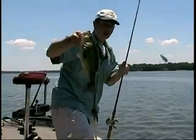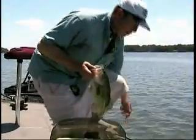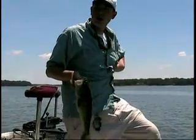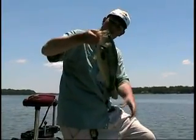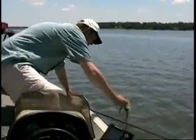Same bait, Lucky Craft, Rick Clunn crankbait, chartreuse with the blue back, mimics those shad and bluegill and perch that are in this river. Good fat fish, loaded with shad in there.